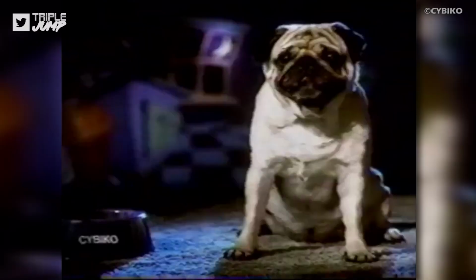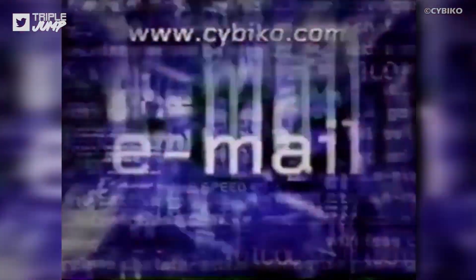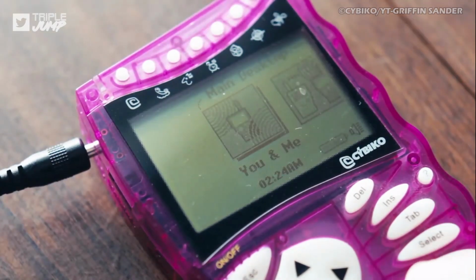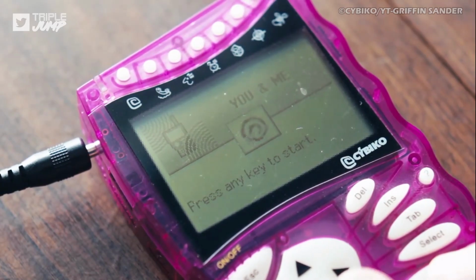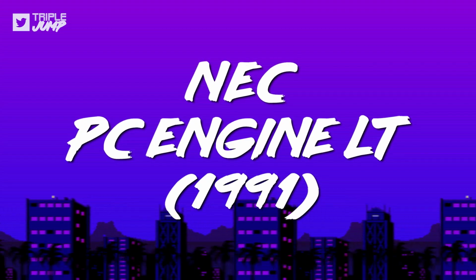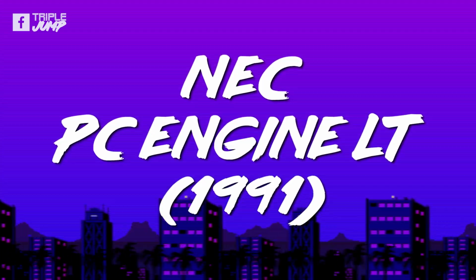So what ultimately caused the death of this system? The world may never know. One of life's great mysteries. It was mobile phones though, the world knows that quite well. Phones came down in price and did everything the Cybiko did better and more easily. Still, it was an interesting device and one that is remembered quite fondly. And hey, my phones in the early noughties definitely did not have 430 games available, so you'll always have that, Cybiko.